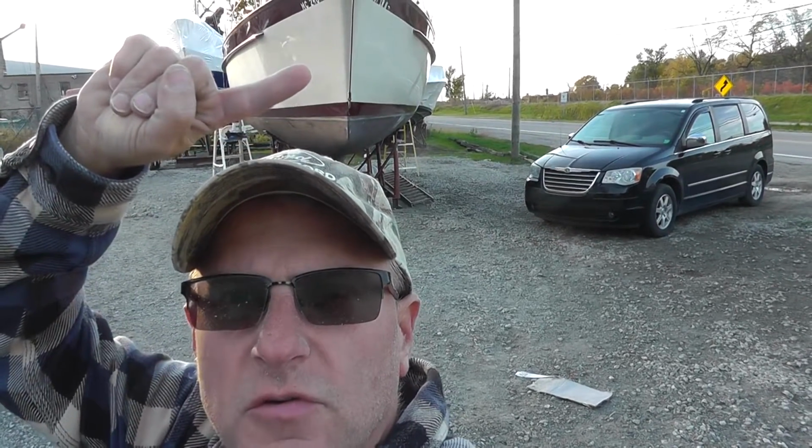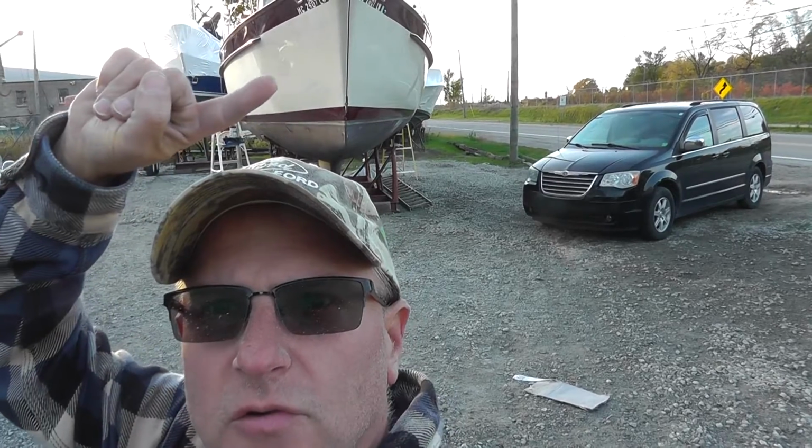Hey guys, so we're buffing and waxing the boat right now and bringing out the oxidation. So I'll show you what 10 years of oxidation looks like on a boat. So right behind me, right there's 10 years of oxidation. Right here is buffed out. So shiny, nice, looks new.